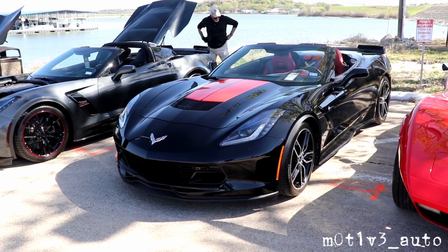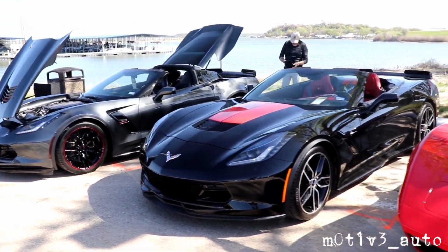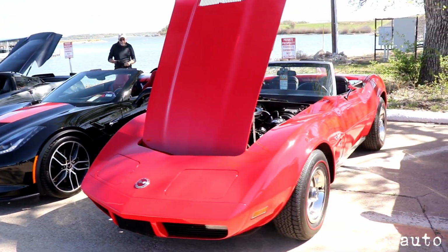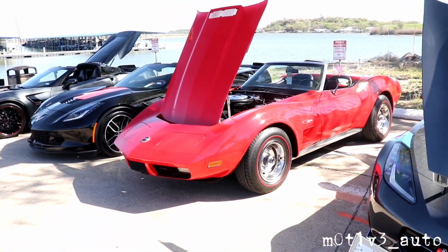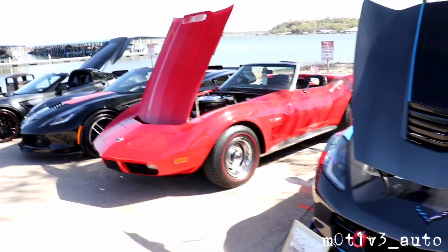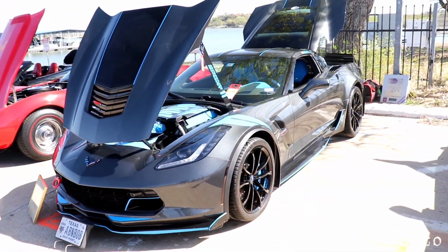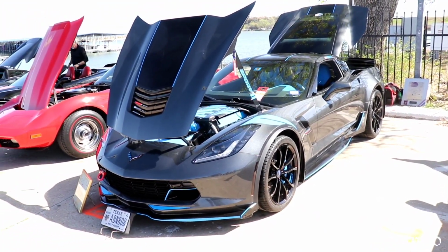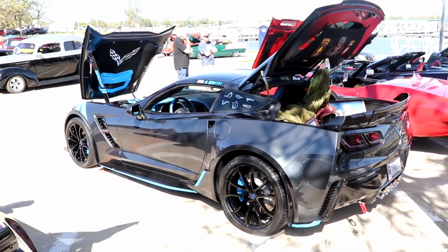We've got a row of Corvettes over here. There's the 2017 over there. And this one I believe is the 74. And then we have this one here, which I'll get the year on this one as well. This is the 2017, it's a Grand Sport.